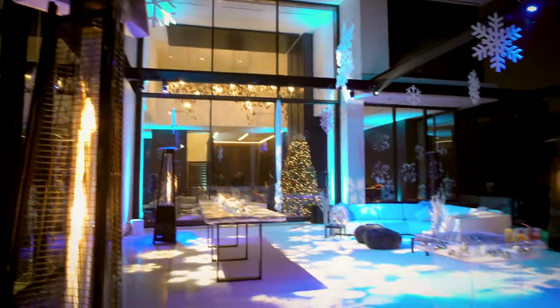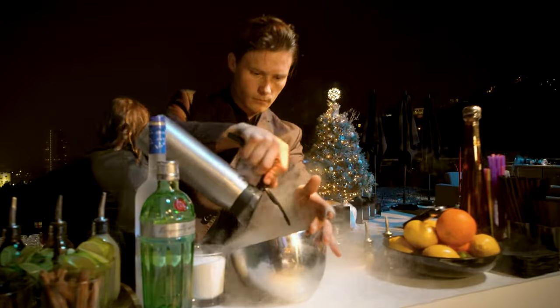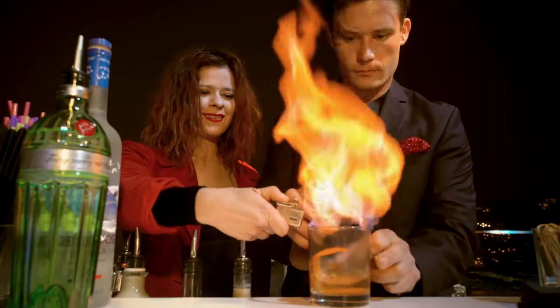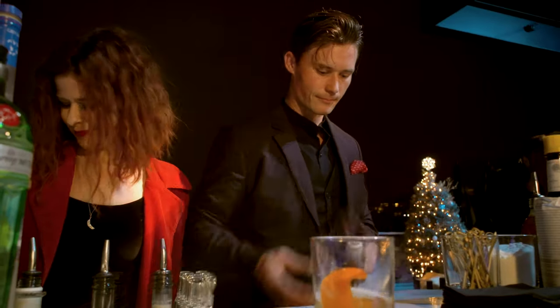So when celebrating a special occasion, what could be more fun than having your very own customized craft cocktails? And I'm not just talking modernizing old fashioneds, I'm talking liquid nitrogen, smoke, fire, and so on. So does that sound like fun to you? Sounds like fun to me. Let's go meet some of the eclectic mixologists from N2 Mixology.